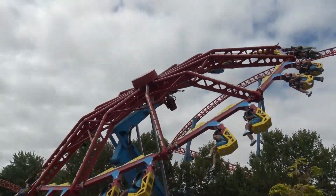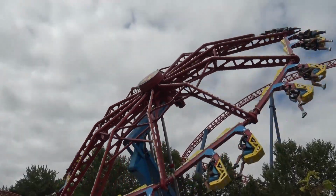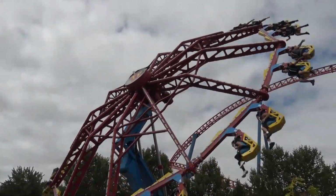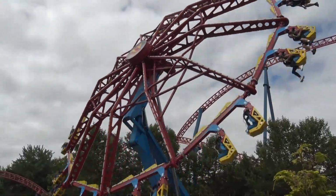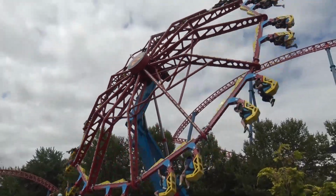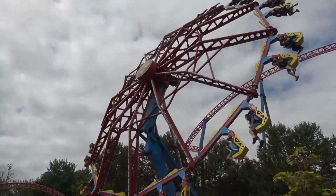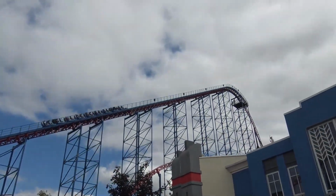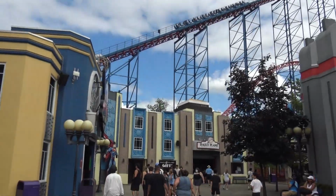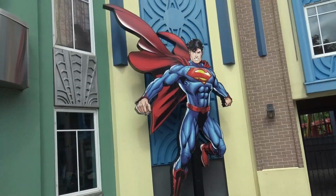One of the flat rides in the DC area is Supergirl Sky Flyer. It reminds me of an old Enterprise, but you're not in pods, you're in seats with restraints. Those people are upside down at the top. The Superman roller coaster definitely does fill this land, flying over everything, the Daily Planet, newsstand, gift shops.